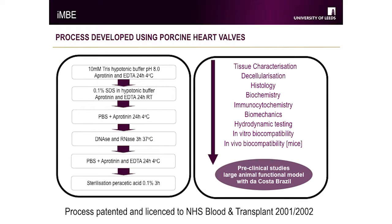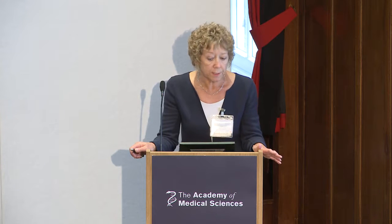Now, we began to investigate this idea around about 2000, and we began by developing a process using porcine heart valves as a model. We developed a process, the process is patented, and we licensed the process to NHS Blood and Transplant Tissue Services, such that they could apply the technology to human tissues for the benefit of patients within the NHS. We then went through a series of academic studies in which we characterized the matrix, we did the biology, the biomechanics, and all of this was very successful. We tested the biocompatibility in small animal models, and again, that was successful. So we were ready to do preclinical studies.